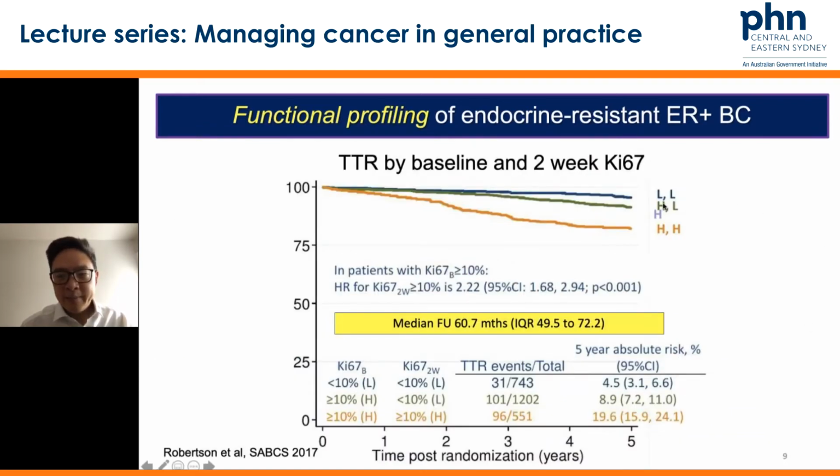Well, what they've done here is compared the baseline Ki-67, a marker of cell proliferation, to the one following 2 weeks of treatment, so the one from surgery. In these women, if they started off with a low Ki-67, defined as a Ki-67 of less than 10%, and 2 weeks after the endocrine therapy they also had a low Ki-67, this is a 5 year prognosis. You can see that the time to recurrence was pretty good for that group of women, as well as the group of women who had a high Ki-67 to begin with, and then responded to the treatment, where following 2 weeks of treatment the Ki-67 reduced to less than 10%. So these two groups of women did really well.